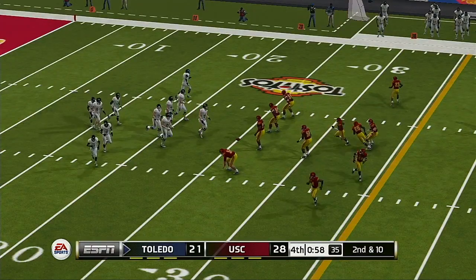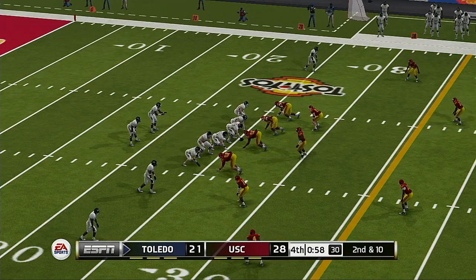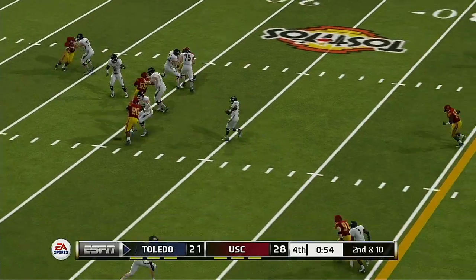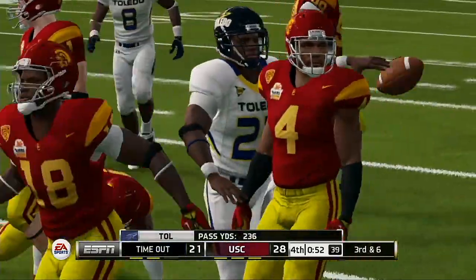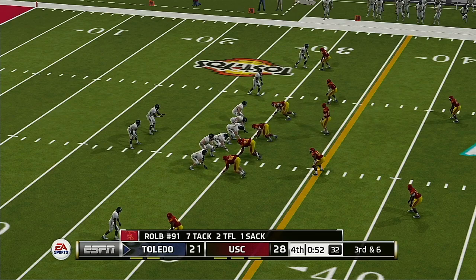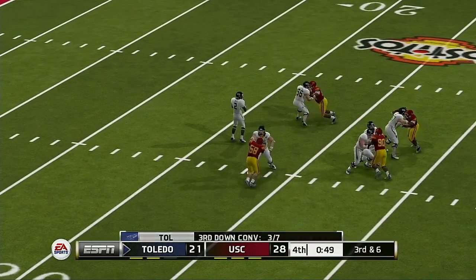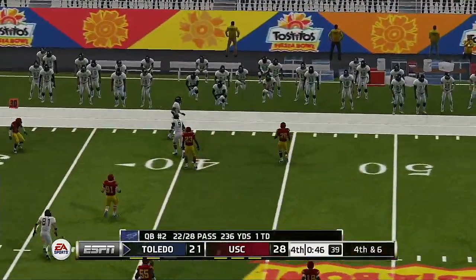From their own 25-yard line. It's second down. We have less than a minute to go. Fires out quickly to the tailback. They'll bring him down around the 29-yard line. Everything about that play was crisp. The route, the throw, the catch. That's fun to see. Just throws this one away.